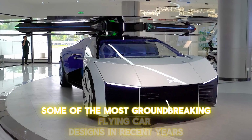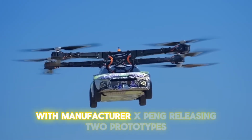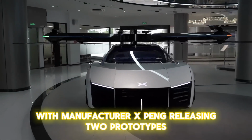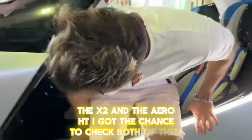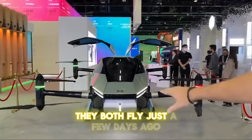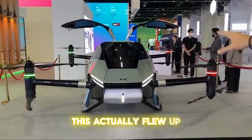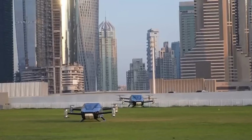Some of the most groundbreaking flying car designs in recent years have come from China, with manufacturer XPeng releasing 2 prototypes, the X2 and the Aero HT. I got the chance to check both of them out, and though neither are road legal yet, they both fly. Just a few days ago, this actually flew up. This is going to be a prototype for the world's first ever flying car.